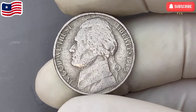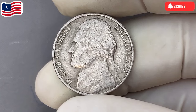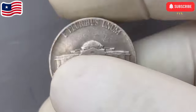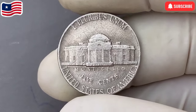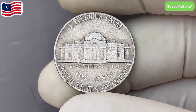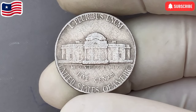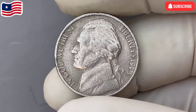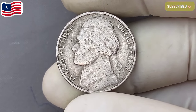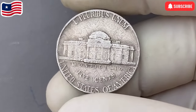Now here's where things start to get interesting. In 1973, the U.S. Mint struck Jefferson nickels at 3 locations: Philadelphia, no mint mark; Denver, D mint mark; and San Francisco, S mint mark for proofs. The most commonly circulated coins came from Philadelphia and Denver. While millions were minted, most of these nickels suffered the fate of heavy circulation, tossed in pockets, dropped in gutters, rubbed down to dull shadows of their original shine.